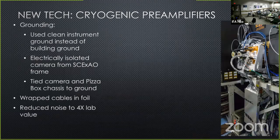We did try to mitigate these problems. I didn't want to just be panicked all the time. So we adjusted various different grounding setups, and we switched from the normal building ground to a clean instrument ground. We electrically isolated the SAPHIRA camera from the CRYO bench. The CRYO bench is this white frame here. Sometimes there's other things shorted to it. I've put a multimeter to it and seen 50 volts before, which is not good.